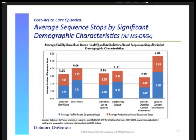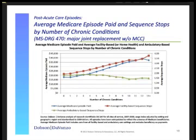Page 18, we look at MSDRG 470. MSDRG 470 is major joint replacement without major complications. We see an interesting fact, that the number of ambulatory care stops actually falls as the number of chronic conditions increases, as we move from left to right. The number of facility-based episode stops increases as the number of chronic conditions increases. And of course, Medicare expenditures rise as you move from left to right as the number of chronic conditions increases.